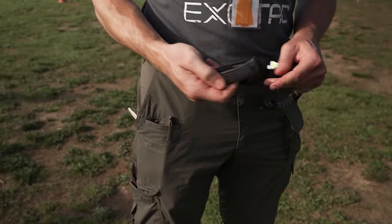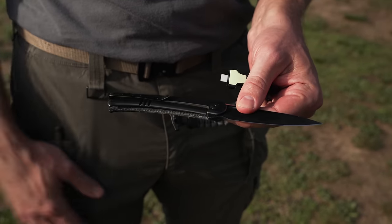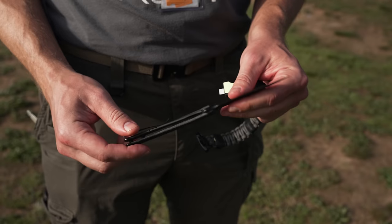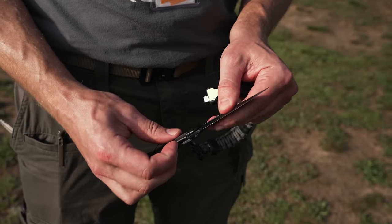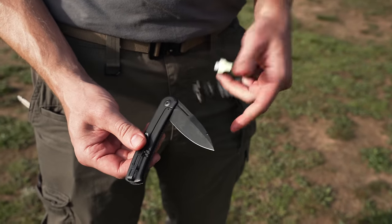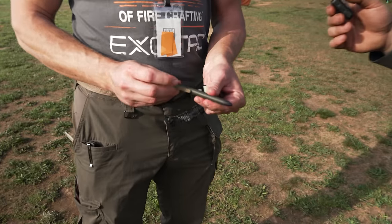Let's see what else. Of course, you got cordage, and then there's some fishing line just wrapped up under this cord here. I call this my beater. It's not a bushcrafting knife. It's meant more as an urban knife. So I use this on boxes, and I like to keep a cheap knife on me day to day because I have a Chris Reeve knife, but I don't want to beat that thing up. It's too pretty.